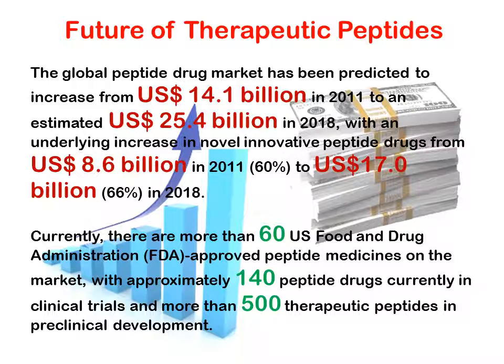If you are interested in doing business, peptide is something very promising to be looked at. 3 years from now, the global peptide drug market is expected to increase to 25.4 billion US dollar. And currently there are 60 US FDA approved peptide medicines in the market, with close to 150 peptides in clinical trials, and more than 500 peptides are in preclinical development.